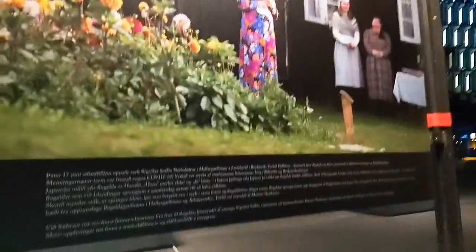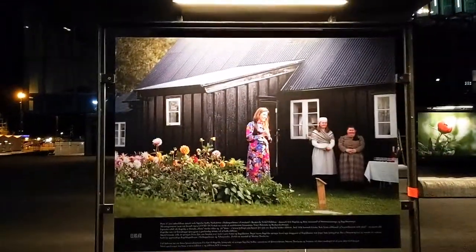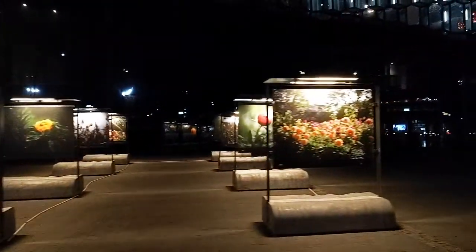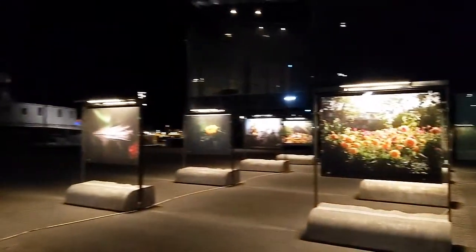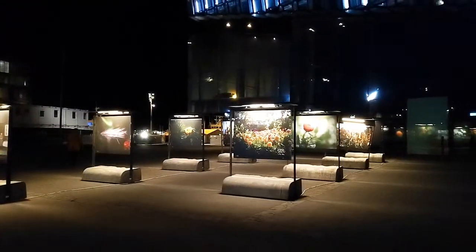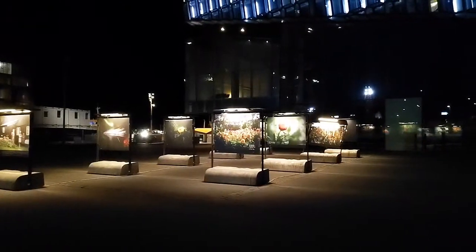So this art installation is based on fireworks. So this woman over there is a dancer, and she designed the fireworks show here a couple of years back. So she decided to make an artwork that is basically organic fireworks based on beautiful plants and blooming.